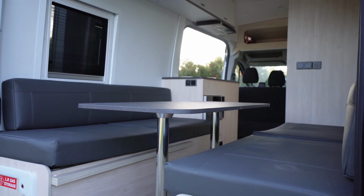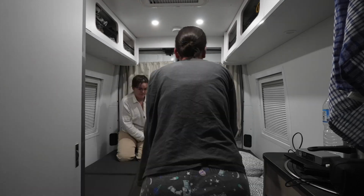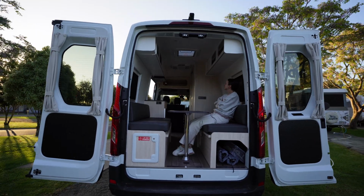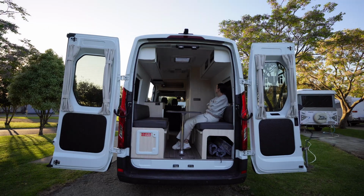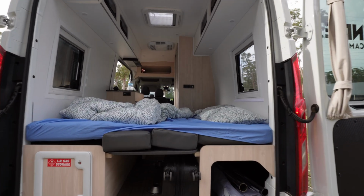But you're probably thinking, there's no bed. Well, this whole section converts into our bed, which is crazy. And we've seen it put together and it's actually super big. It's pretty impressive. Really, really love this whole layout. During the day, super spacious. If you want to eat lunch on the side of the road, you've got heaps of room. And then at night, you've got your perfect bed.